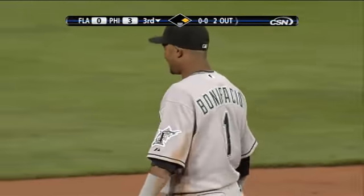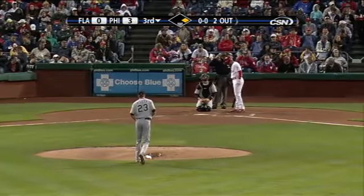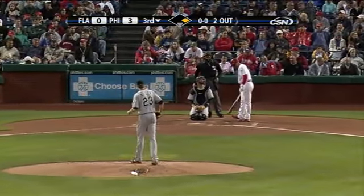So Helms will toss a few over to first base. 2 away here in the bottom of the third. Bonifacio will hang out over at shortstop, and Andrew Miller will go to work against Pedro Feliz.